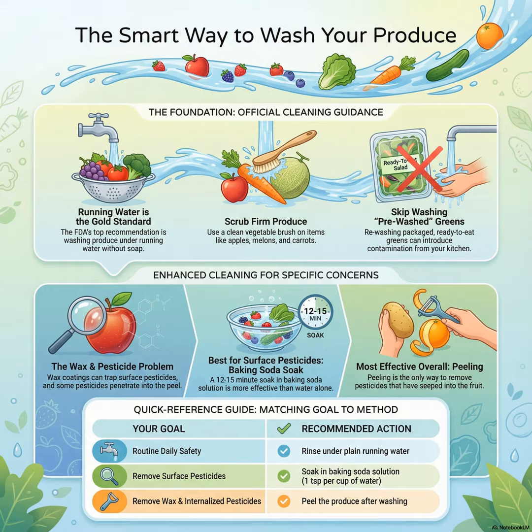So let's go back to that firm produce. Apples, pears, melons. For anything firm, you need to combine running water with mechanical action. Use a clean, soft, bristled vegetable brush. The scrubbing is key. It is. It physically gets into those areas where dirt and wax accumulate. Yeah. And even if you plan to peel something like a melon or a cucumber, you have to wash the outside first. Why is that? To prevent transferring bacteria like salmonella from the surface onto the clean flesh when your knife cuts through it.